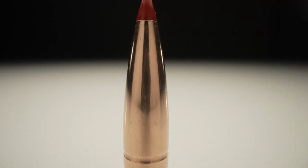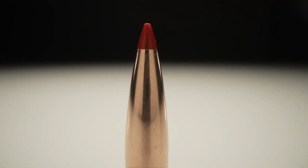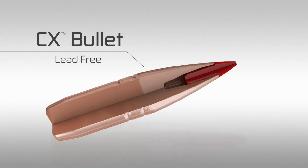Absolutely. So the CX from the outside is going to look fairly similar to the SST in that the shape is very aerodynamic. It has that polymer tip on the front of it, but where it differs is on the inside. You take a little bit closer look and you'll see that the CX is a monolithic material. There's no lead in this bullet construction. That means that they're very hard hitting.